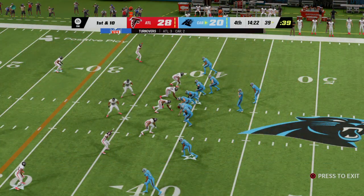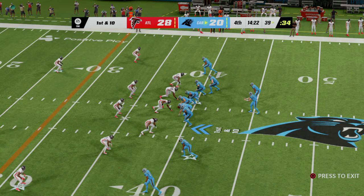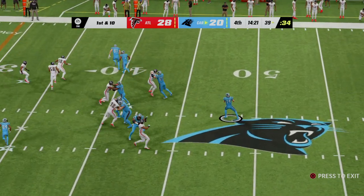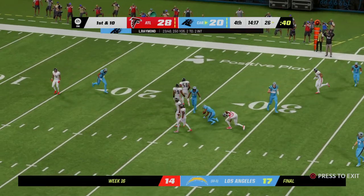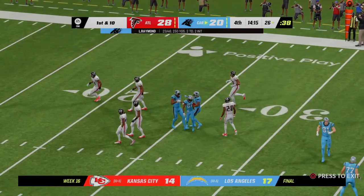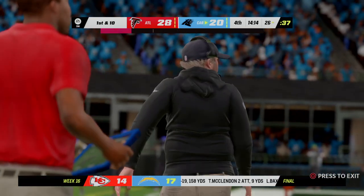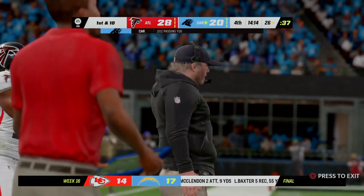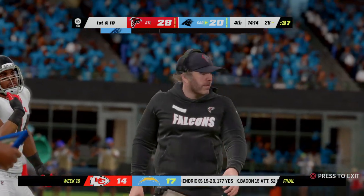So from the 39 now, they'll come up on a first and 10. Following the fumble recovery, Raymond looking middle, and that's complete. And he goes down at the 26. A pickup of 13, and that last play began at the 13. First down. And that's a much-needed first down right there.